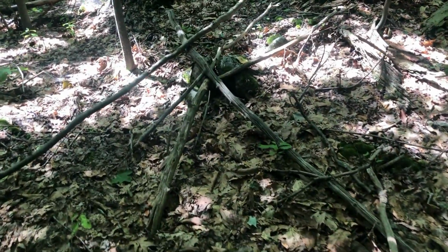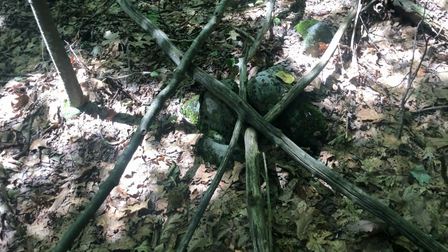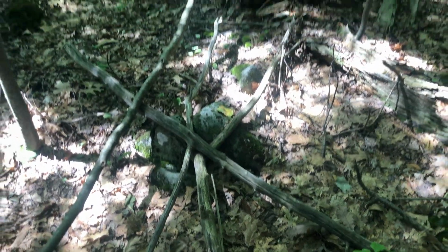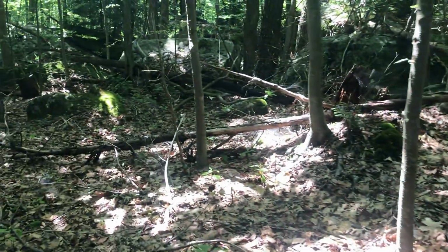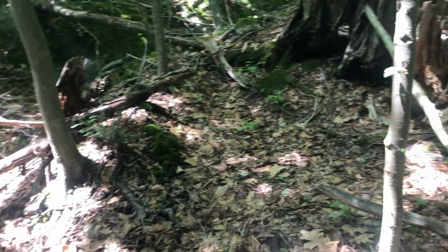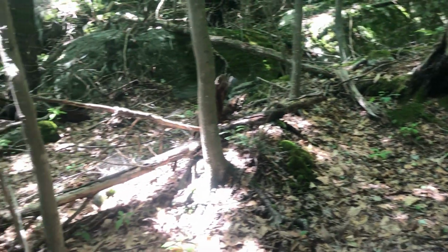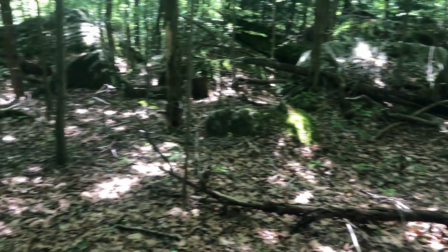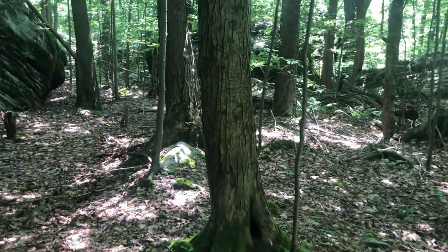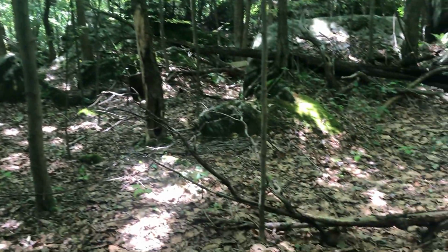That stuff was placed. Look at that. That was placed there like that. This is all structured in back here. Look how that's structured, squared in. The whole way around is squared off with trees. It's like it's barricaded in. What's that? What was that?